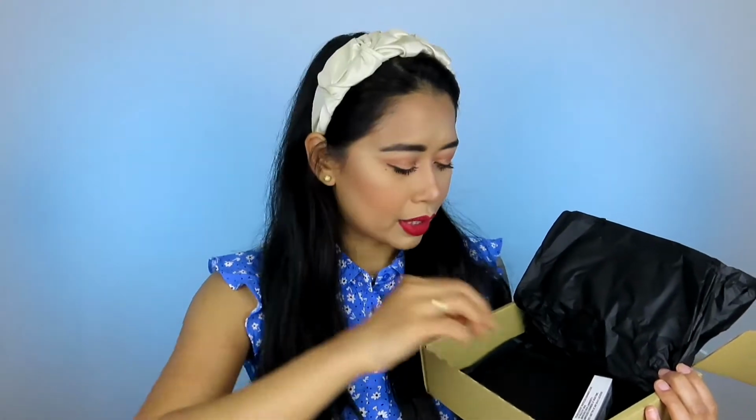NC42. This is Studio Fix powder plus foundation. I love it so much, this powder. And here I have strobe cream. Yeah, this is for makeup. I think it's a bonus.